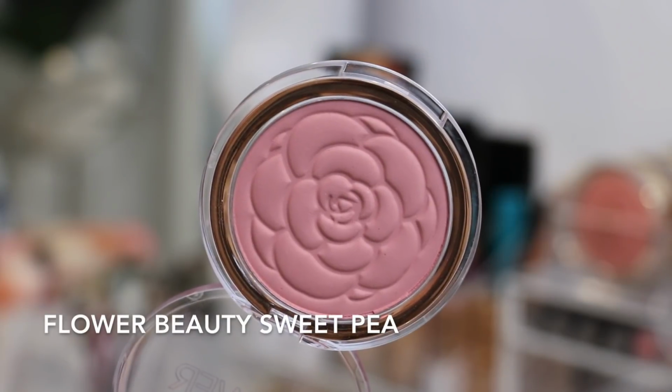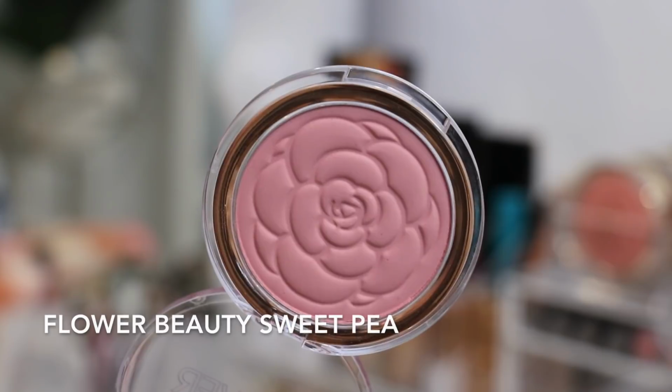So we'll start off with a couple of the newer shades that I've been trying and falling in love with, and the first one is by Flower Beauty. So this is called the Flower Beauty Flower Pots Powder Blush in the shade Sweet Pea. This is a matte cool tone blush, and it has some plum, mauve, pink in there. It's so beautiful. I think it's a very universally friendly color, and I love these types of shades because it gives your skin a lot of depth without being too obvious as long as you use a light hand.